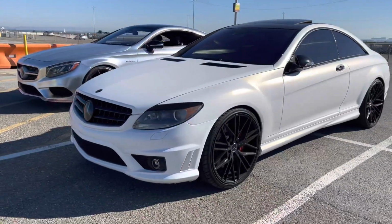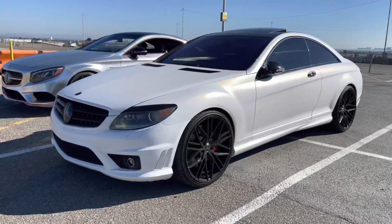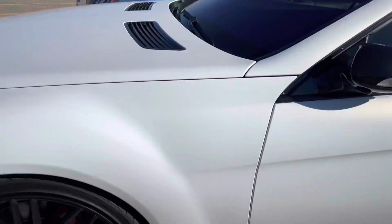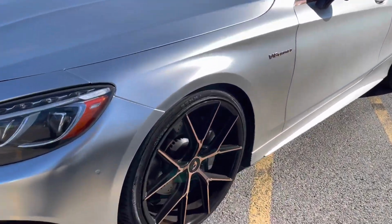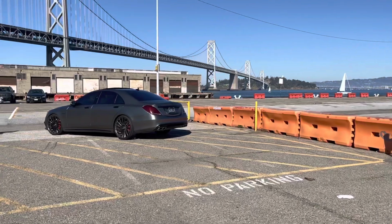And so here it go. We got both of these things lined up. I know a lot of my subs wanted to see them side by side. So we got the CL and the S Coupe. The S Coupe just sits a little lower, roof line. But look at the flakes. Look at the CL, it's still one of my favorite cars. These are essentially the same car, with the S Coupe just being the newer model, the successor to the CL. And we got the sedan over here getting ready for pictures.